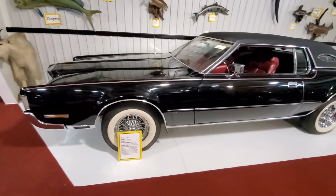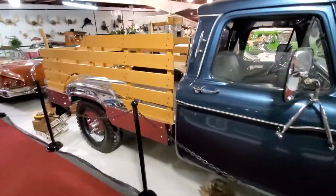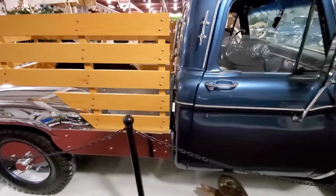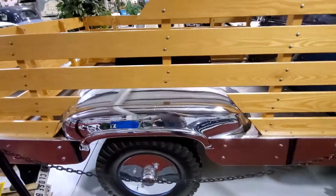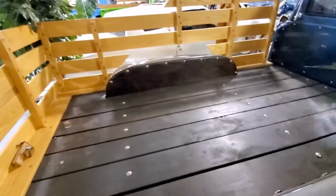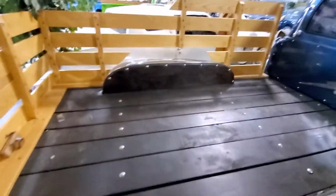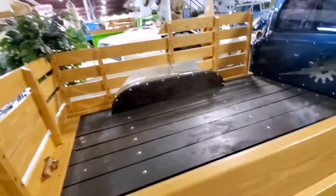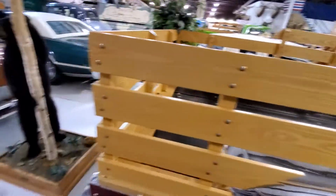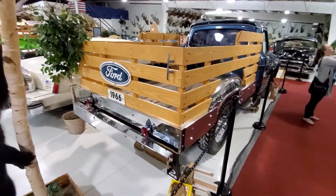That Lincoln's pretty nice. I'm not even a 70s era fan, but it's nice looking. Holy crap, they chromed the bed too? Yeah, the whole bed. It's a wooden bed. You can't chrome wood, but oh yeah, the framing. That's kind of interesting how they took a step side but then put the board in there. Enough money for the rest of the chrome. Why do you need that kind of chrome? Self-indulgent.